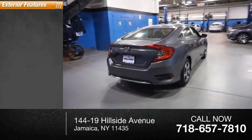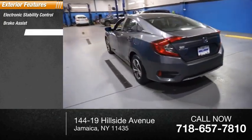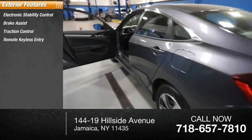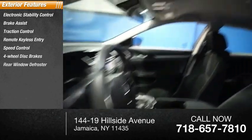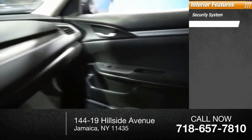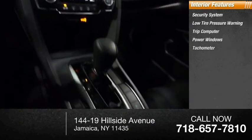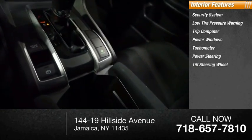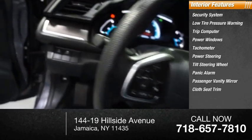Here are some of this vehicle's great options: electronic stability control, brake assist, traction control, remote keyless entry, speed control, 4-wheel disc brakes, rear window defroster. Inside you'll find security system, low tire pressure warning, trip computer, power windows, tachometer, power steering, tilt steering wheel, panic alarm, passenger vanity mirror, cloth seat trim.